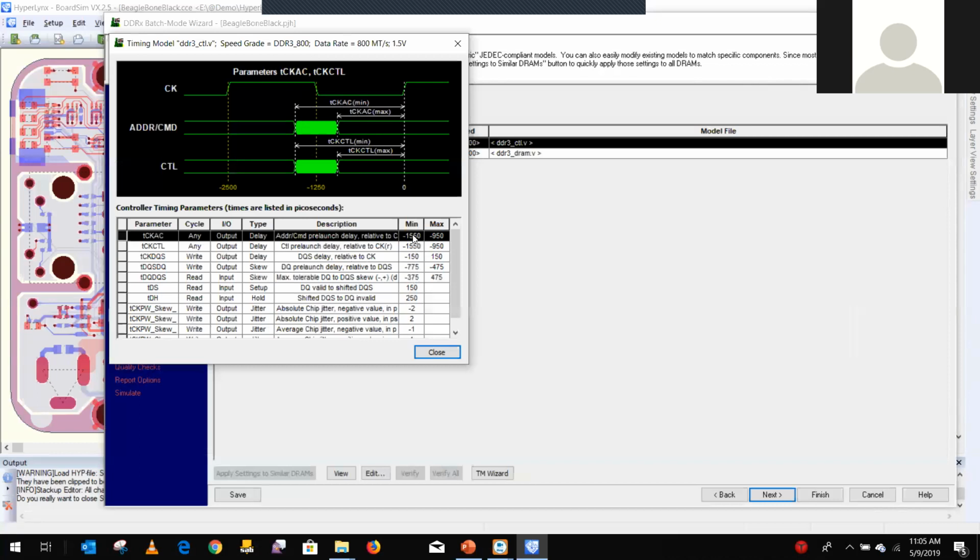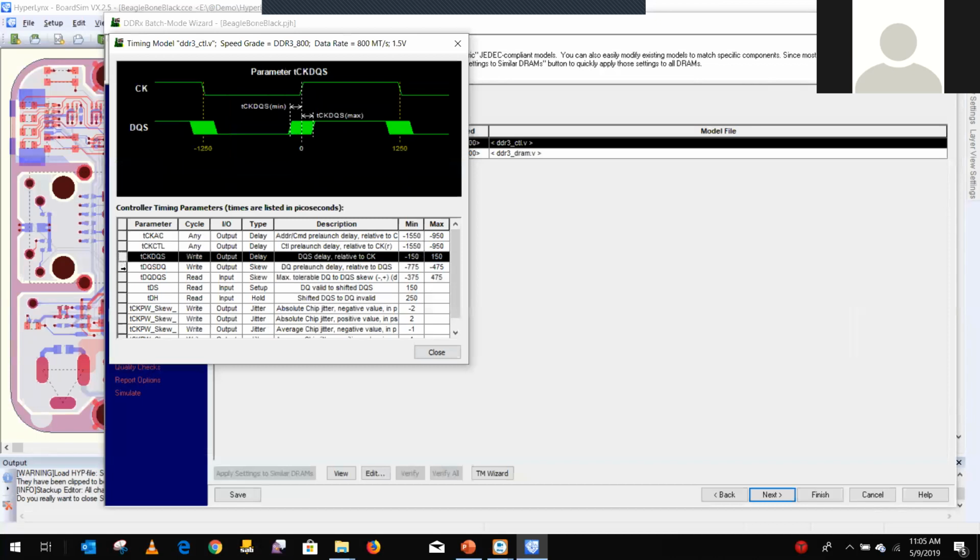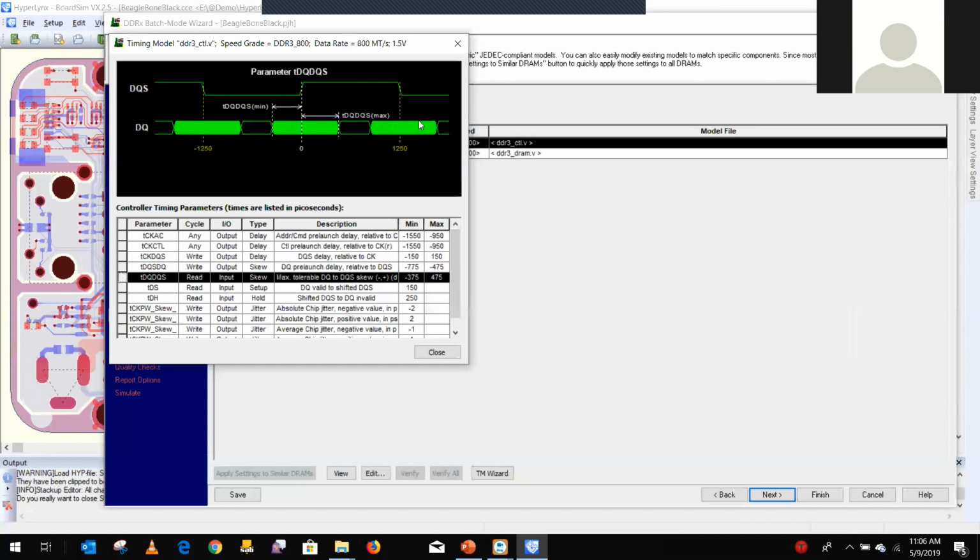What we have here is a generic default number. What you will need to do is edit this to your controller timing to have more accurate checks. But the first run, you can use the default timing model to see where things are, okay? So that's what we'll do. So this is TCKAC, TDQS, all this stuff, right? And now, oh my God, this looks really complicated. Well, it is complicated. This is a memory subsystem. It's very complicated timing, but we make it simple for you, okay?